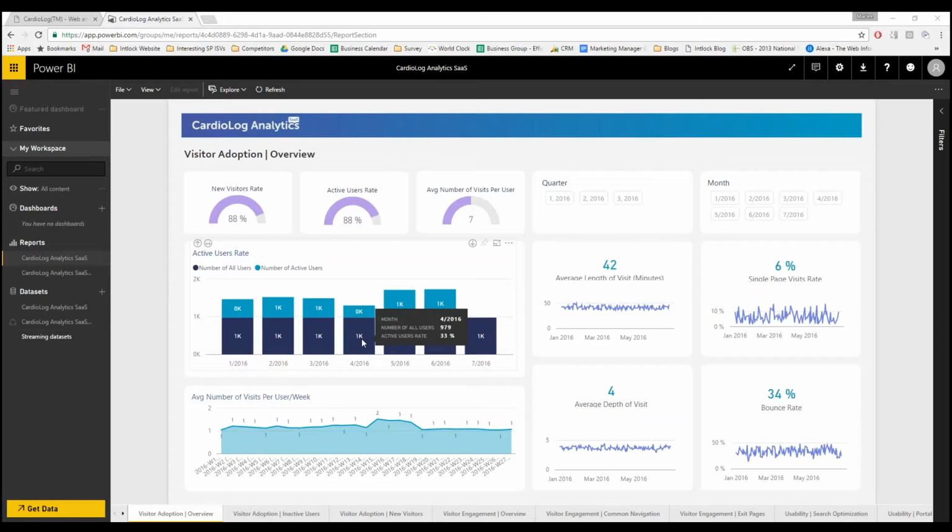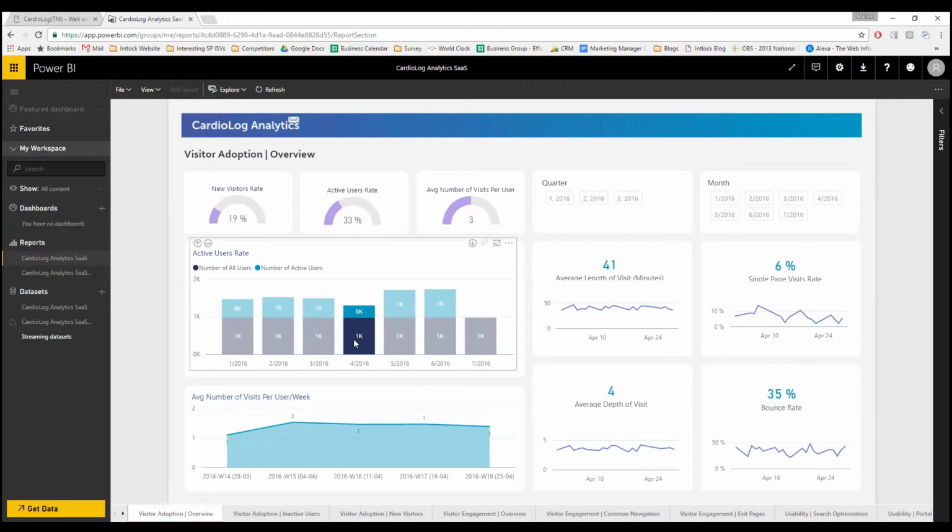If we click on that, we can actually see how it interacts with the rest of the report, and you can see that it's dynamic. At the top here, you can see that 33% of the users were active during April. You can see how many new users you had or the percentage that became active. This just shows you these rough percentages, but we want to take it to the next step.